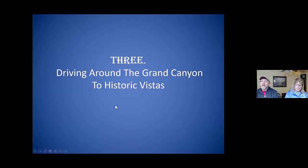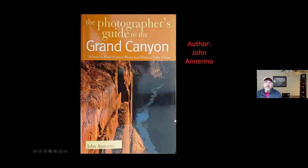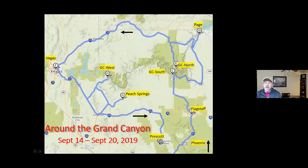Okay, so another trip we did was driving around the entire Grand Canyon. We came up with this based on this book, which someone gave to us. A rover gave this book to us, and it shows different iconic points around the canyon where people have taken photographs over the years, starting in the late 1800s. So this gave us the idea to do this trip.